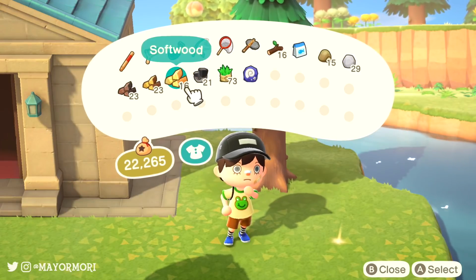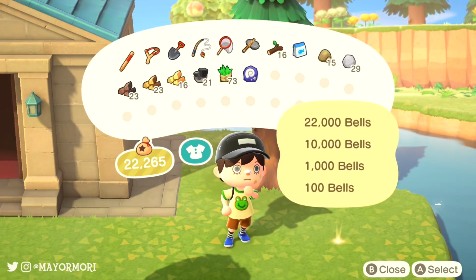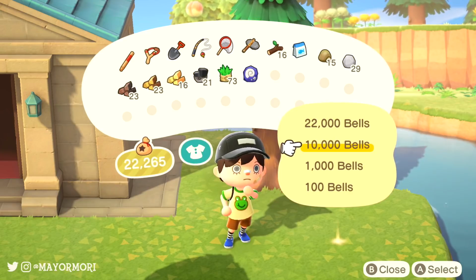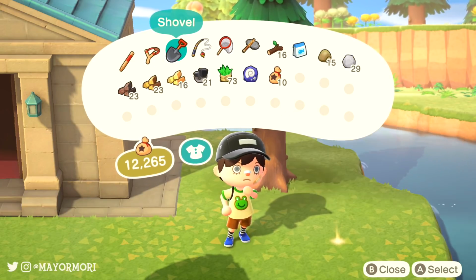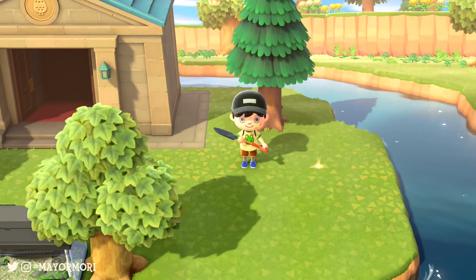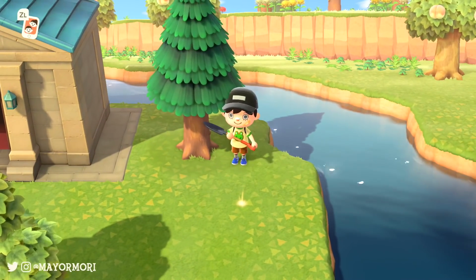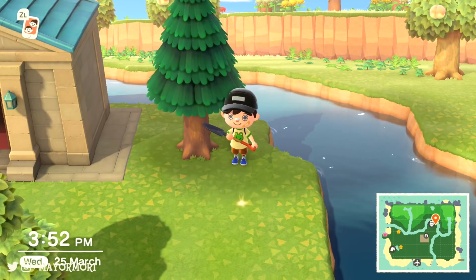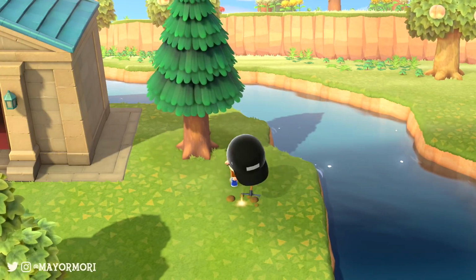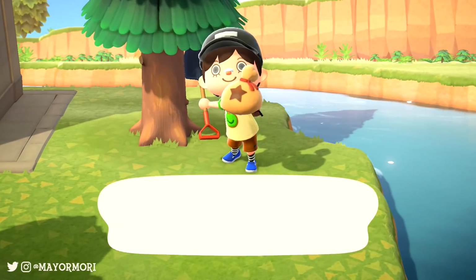So someone said to me, why am I not planting 10,000 bells? So now I am going to. Let's have a look. I don't think there's any guarantee though, if you plant 10,000 bells, that each bag of the bell tree is going to be 10,000 bells, which used to be how it worked in the past. Let's have a look.